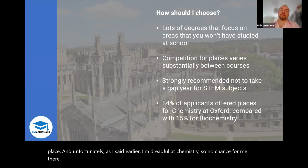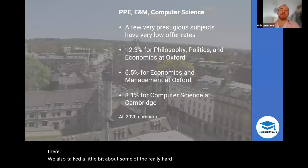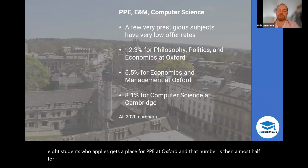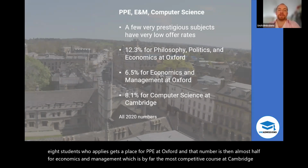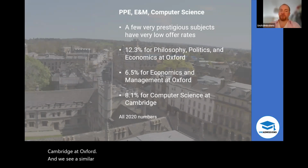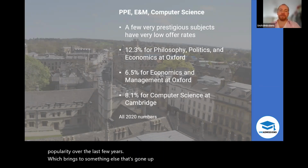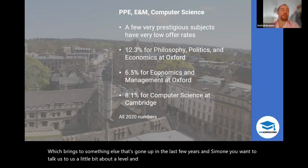We also talked a little bit about some of the really hard to get into subjects. Roughly 1 in 8 students who applies gets a place for PPE at Oxford. That number is then almost halved for economics and management, which is by far the most competitive course at Oxford. And we see a similar number for computer science at Cambridge, which has really gone up in popularity over the last few years. Which brings us to something else that's gone up in the last few years. Simone, do you want to talk to us a little bit about A-level and GCSE grades?